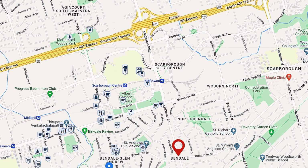But the last thing that really draws people to the neighborhood of Bendale is your commuting options, because when you are in the heart of Scarborough, you're naturally going to have a lot of commuting options available to you. If you just travel 10 minutes west, you are going to hit the DVP. The northern boundary is actually the 401.